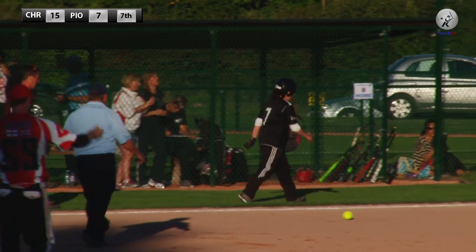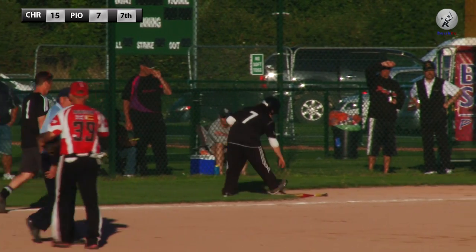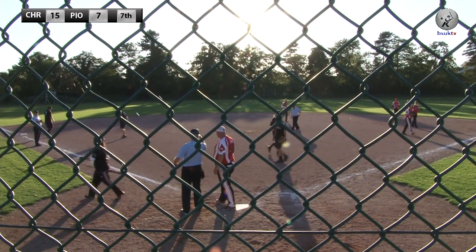So the Pioneers finally get that third out that they desperately wanted, like probably 6 runs ago. But that'll end the inning. Top of the seventh. Now it's last chance saloon, last licks, bottom of the seventh.